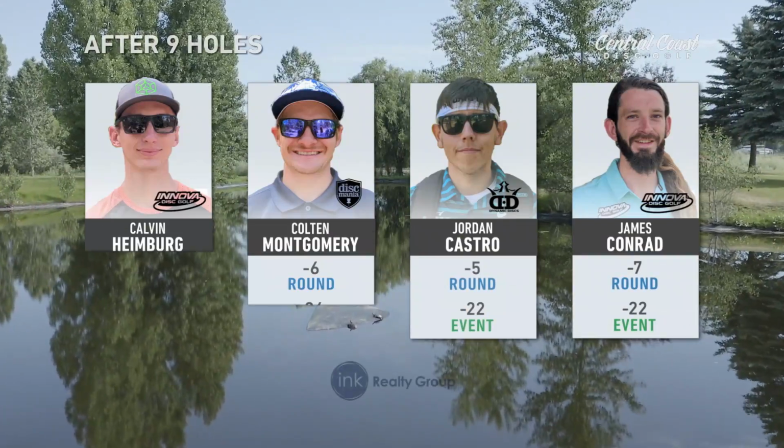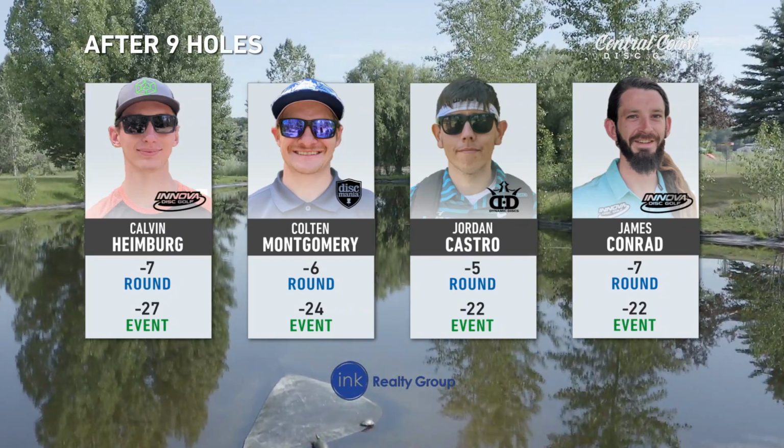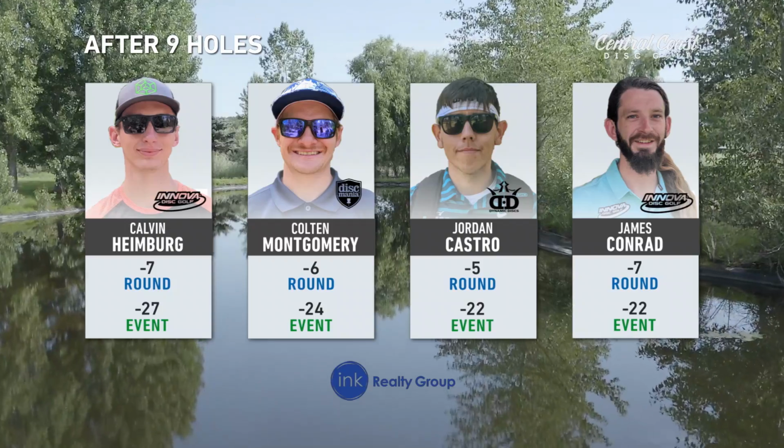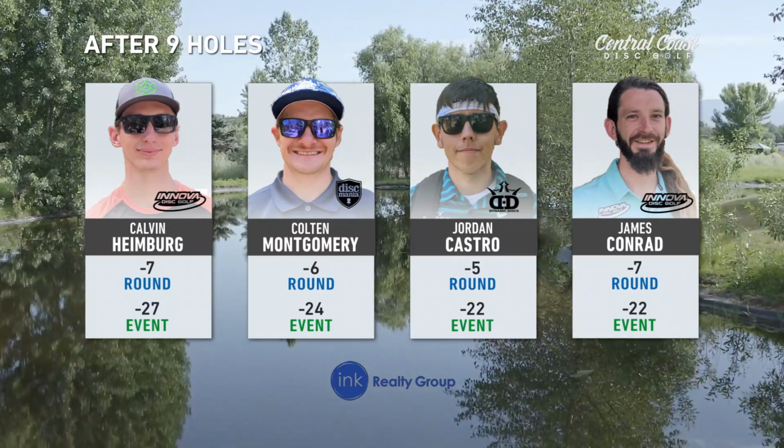And we'll check out our scores. I believe Calvin getting his stroke on the card. He's down to 27 on the event, 3 strokes clear of Colton. Jordan and James are going to try and chase him down. They got 9 holes left to go, and we'll see if they can do it.